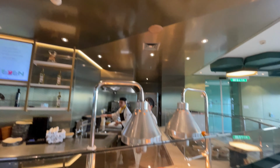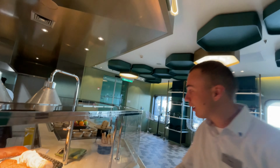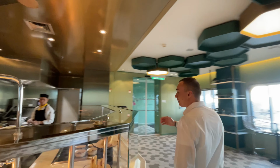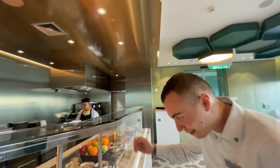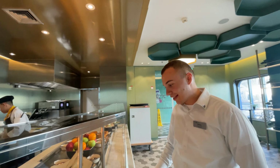We have here some cinnamon rolls, banana bread, and baked pastry. The breakfast sandwiches here are delicious. I had the breakfast sandwich yesterday with eggs, cheese, and bacon, I think. That was good. The turkey one is my favorite. Turkey panini? Yes, turkey panini. Okay.